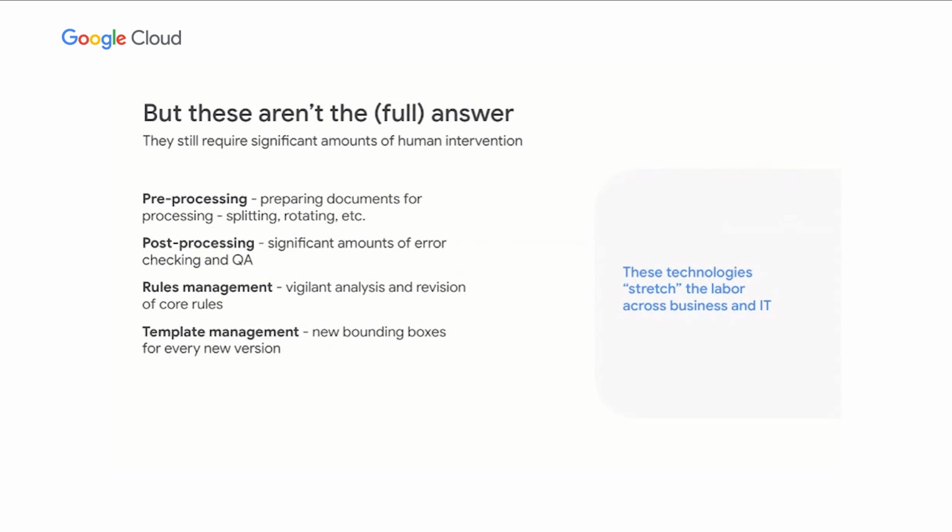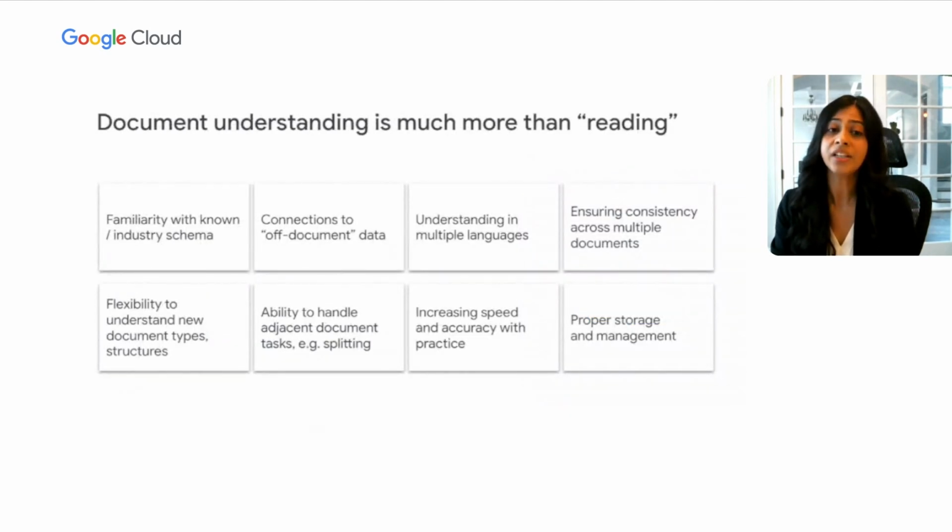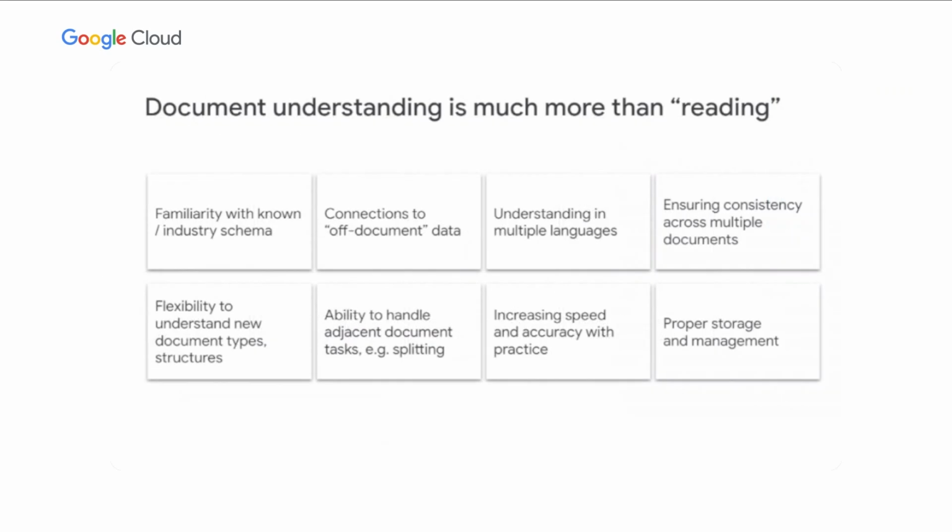Pre-processing, post-processing, rules management, and template management are new kinds of toilsome tasks that now often shift the burden to IT departments. The reason why these legacy technologies require supporting labor, manual labor, is because understanding a document is much more than reading a document.